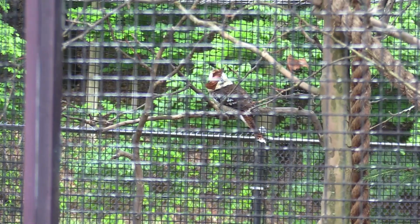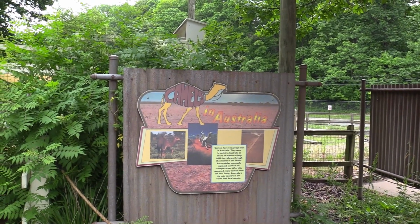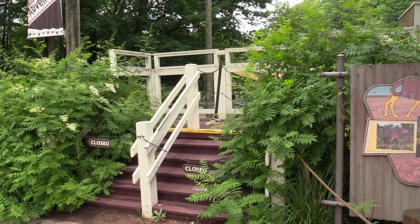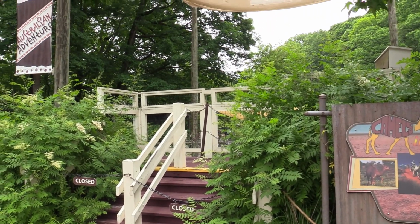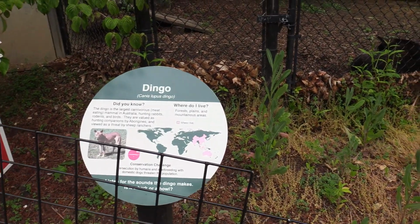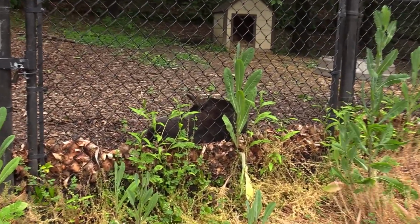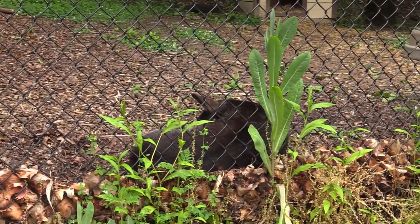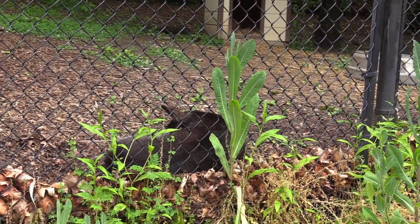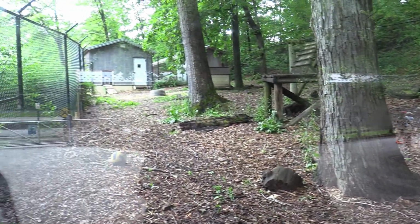Ooh, camels in Australia. Usually camels are an invasive species in Australia, even though they're actually native to Africa. Right over here is usually where they have the camel back riding, but unfortunately they're not doing any back riding today. We got dingo. And the dingo's laying down right there by the fence. The black one. Oh, he's so cute. Makes me miss my dogs at home. Here's another side view of the dingo habitat.